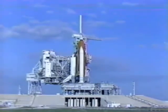Engineer, sir, 212. Go ahead. Yes, sir, page 813, step 0965, normal track. Copy.